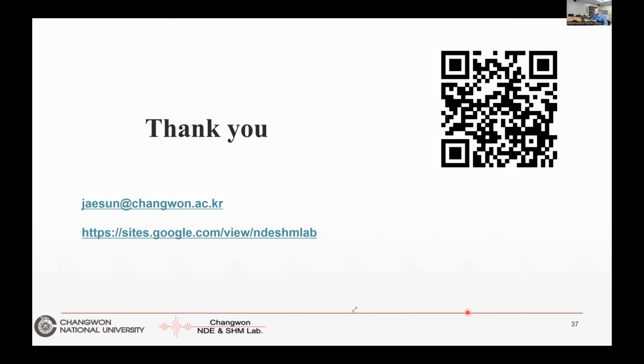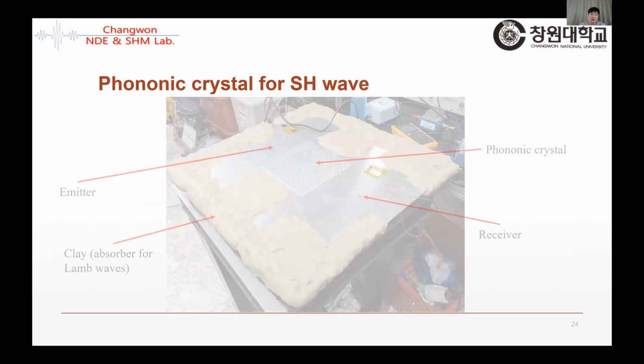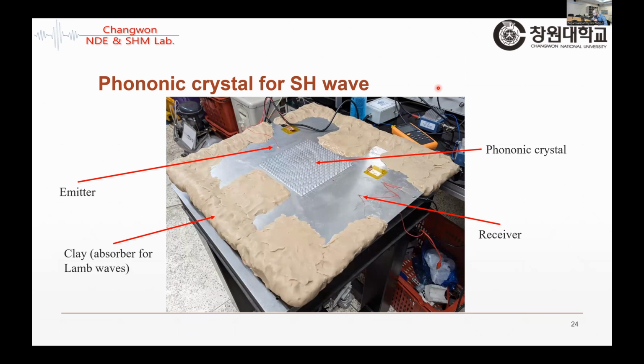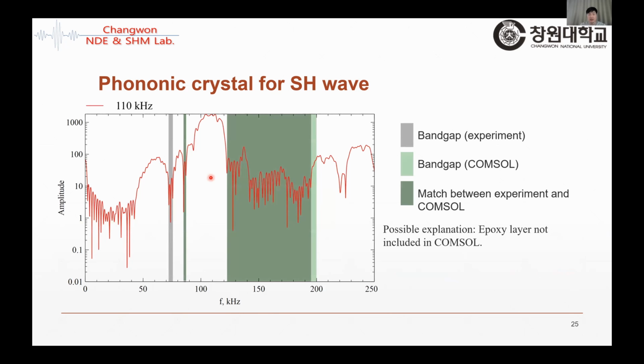I've got one. Could you turn on slide 25? No, maybe the previous one, with the experimental results. Yeah, here. And maybe one slide before, where you talked about the layer, am I right? You talked about the epoxy layer between the transducer and the plate. Maybe it was slide 26. Yeah, the result. You talked about possible explanations of the differences between experiment and numerical simulation. Am I right that you mean the epoxy layer between the transducer and the plate?